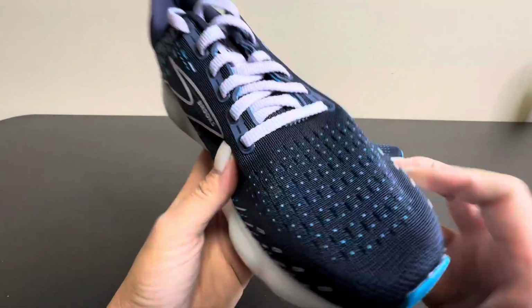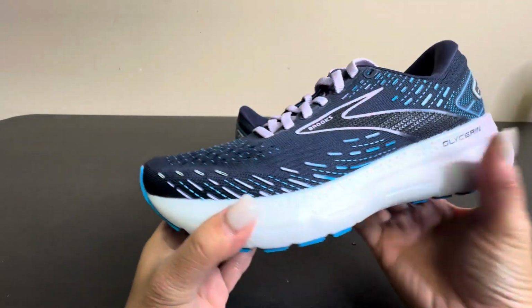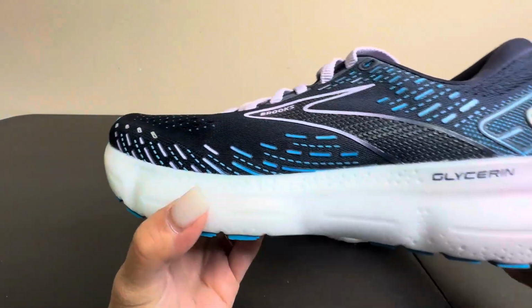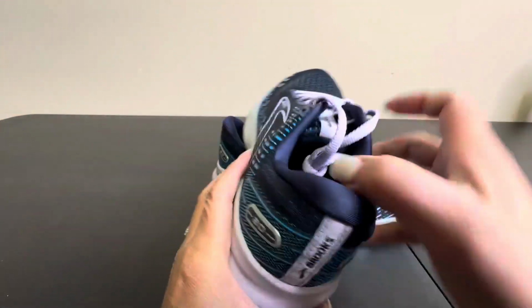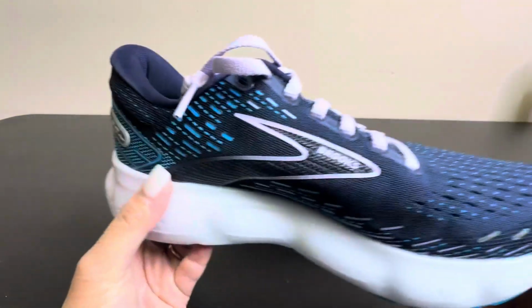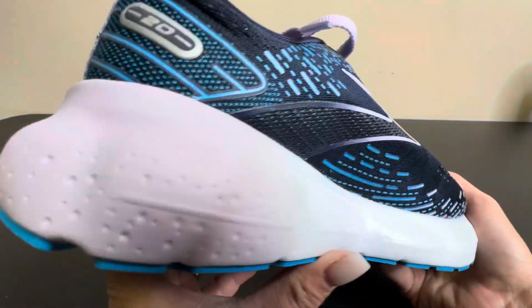It really feels good on my feet, very light, and it is a great running shoe, really quality shoes. I know it's a little bit pricier, but there's a reason for that, because it is a really good quality running shoe.